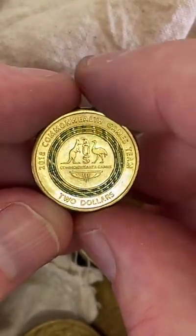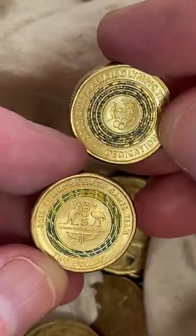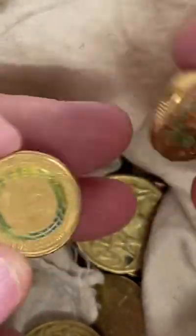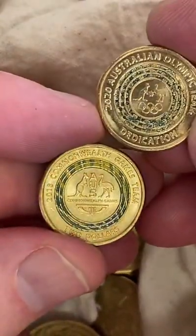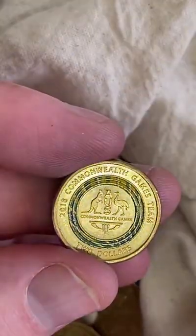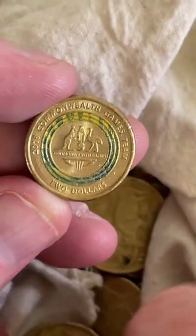Did we do this one just before? No, we did the other. Was that the Olympic one? The Commonwealth Games. Or did I do that one? I thought I did do that one actually. But anyway, I'll do it again. The Commonwealth Games 2018, yeah, $4 to $10 on those ones there.